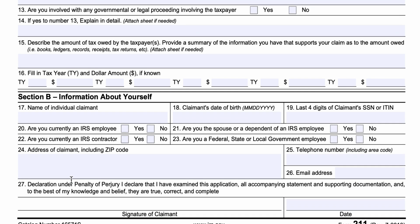In section B, you're going to complete this information. You're reporting information about yourself. So we'll start with line 17. Your name as the individual claimant, followed by your date of birth, and then your last 4 digits of either your Social Security or your individual taxpayer identification number.